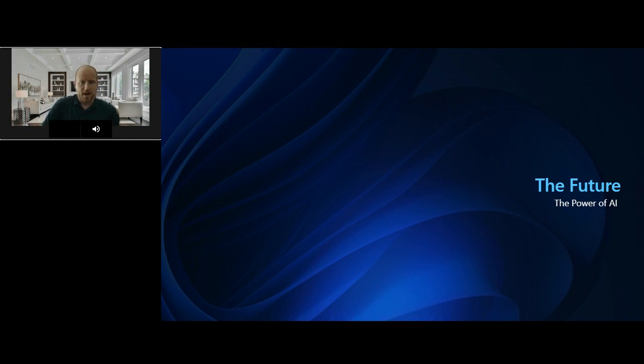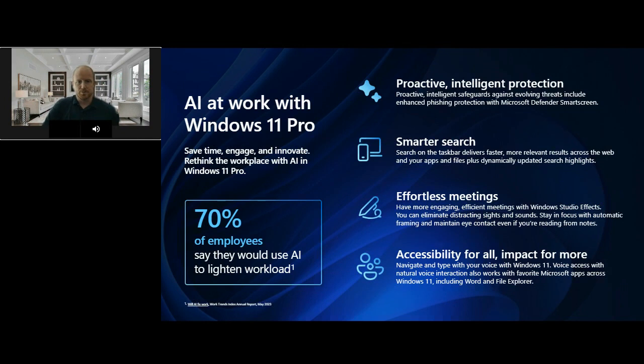We know that AI is top of mind for everyone. There's a lot of buzz around a lot of these technologies out there in the market, ChatGPT, Microsoft 365 Copilot. We also know that end users state that they would leverage AI to help lighten their workloads. And we know that everyone is getting pressure, really, to do more with less. And so how can AI play into that?